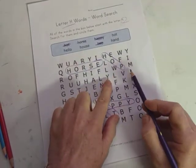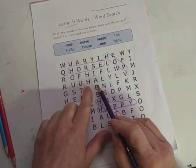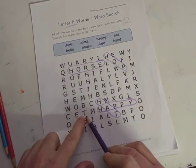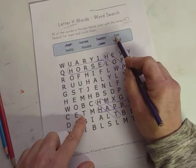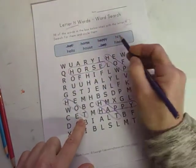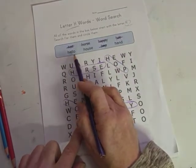Looking for hot. H-O-T. Gotta find our H's. O-T. There it is. H-O-T. Got it. Okay, now we have hello, house, and hand.